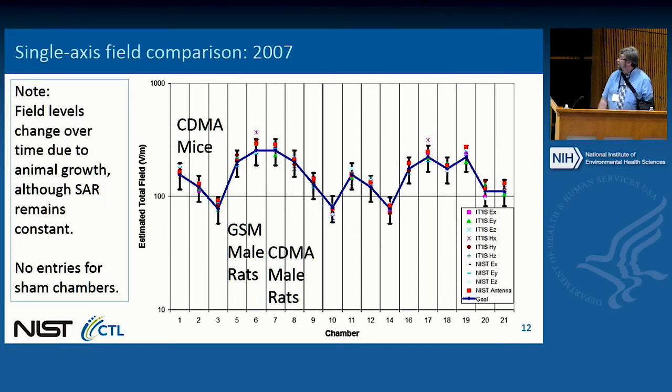So in all of these, the first 3 chambers were CDMA mouse chambers. These were the high, medium, and low values. Then there were the GSM male rats going medium, high, CDMA male rats, high, low, etc. So it's very difficult to just track exactly which of these is which. So we're not going to try. Instead, what we're doing is flattening these out. On the line are the values that it was hoping to hit when these measurements were done. So those were the target values.